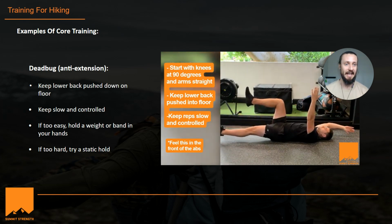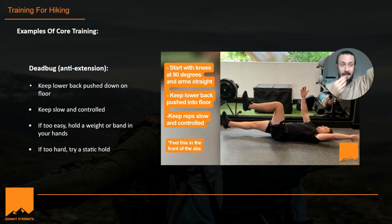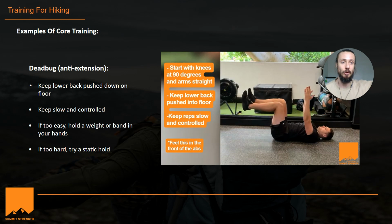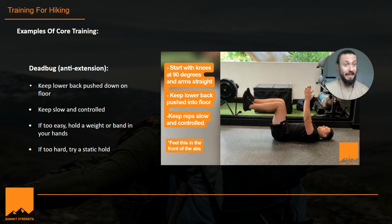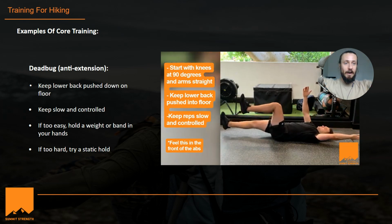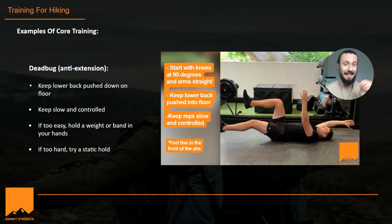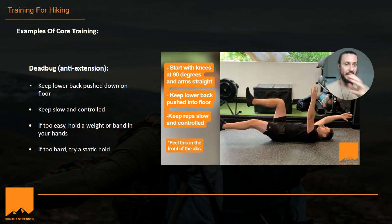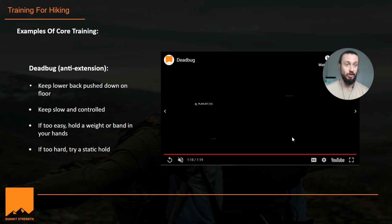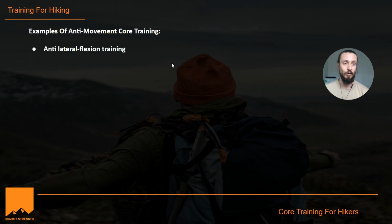But if you get to the stage where you're like, hey, this is actually feeling pretty easy, then you can make it a bit more difficult. You can hold a weight in one hand and that adds some extra challenge. You can loop a band around something and hold it straight above your head, and the band will try and pull you across, which makes it a bit more challenging. You can push your arms straight into a wall above your head. There's a million and one different ways to make this a little bit more difficult, but it can be really beneficial. So this is an example of anti-extension strength, and I get all my hikers doing this in one way or another. Really simple.